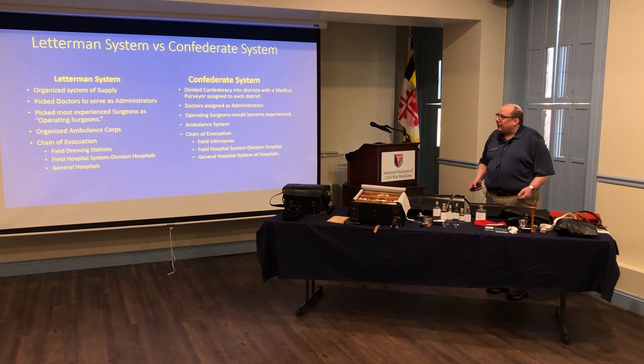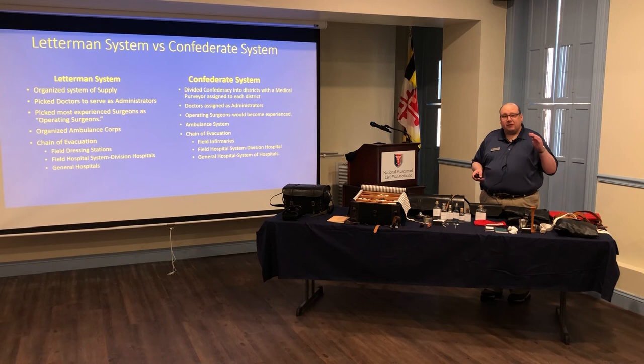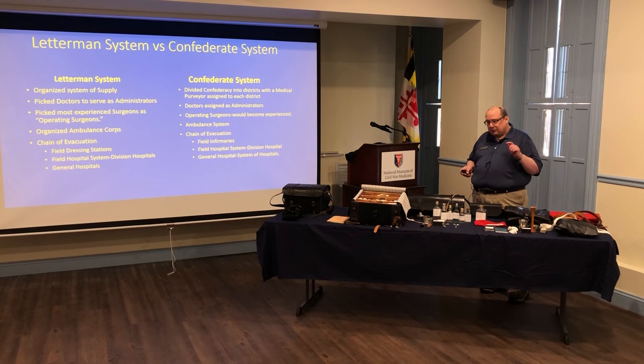So if we compare the two systems, the Letterman system versus the Confederate system, first of all, the Letterman system, as we mentioned last time, had called for an organized system of supply, having medical warehouses or setting up supply depots close to the front. You had picked doctors to serve as administrators, experienced surgeons picked as your operating surgeons, an organized ambulance corps, and then a chain of evacuation.